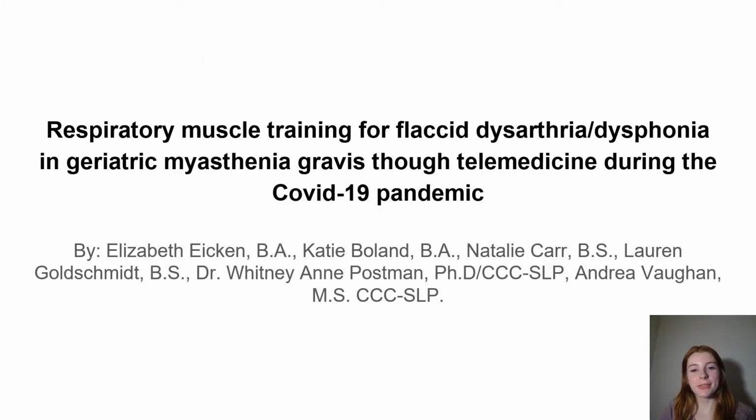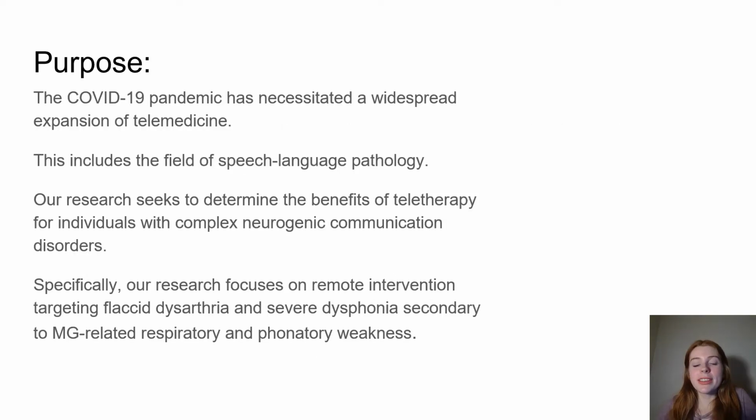Respiratory muscle training for flaccid dysarthria and dysphonia in geriatric myasthenia gravis through telemedicine during the COVID-19 pandemic. Because of the widespread expansion of telemedicine that has occurred as a result of the COVID-19 pandemic, our research focuses on the potential benefits of teletherapy for geriatric patients who have complex neurogenic communication disorders.